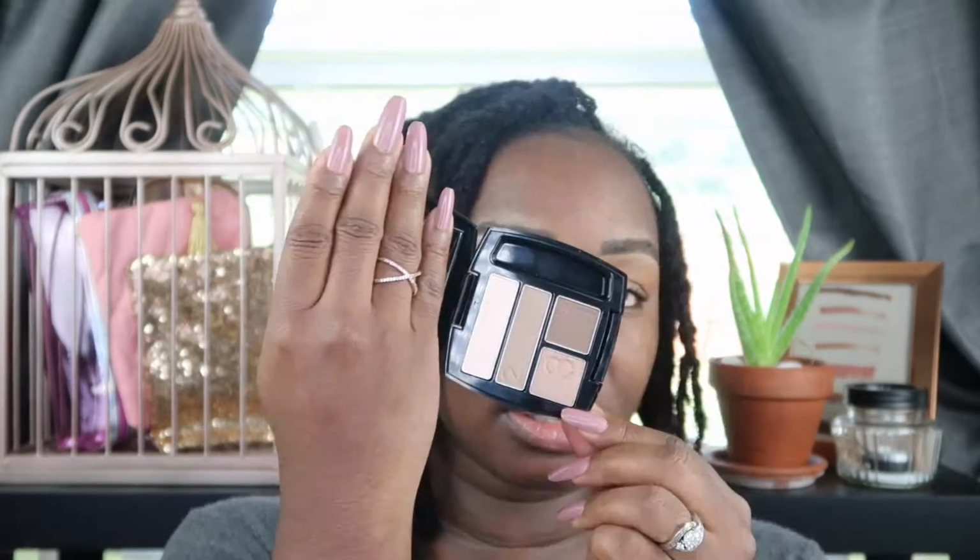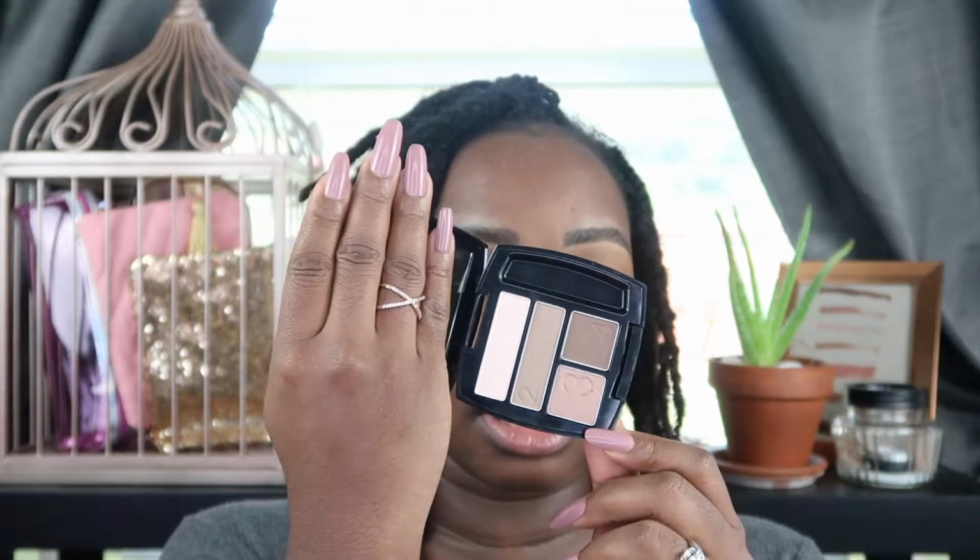These eyeshadow quads, normally they're $8, but they're $4.99 on Avon's website. Such a good price if you ask me. They call it True Color. Apparently it comes out on the face exactly the same color as it looks in the palette. We're going to test that in just a second.